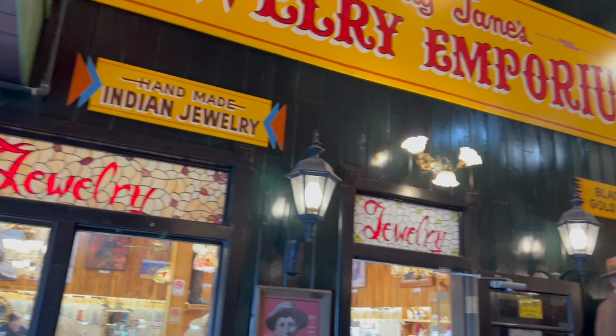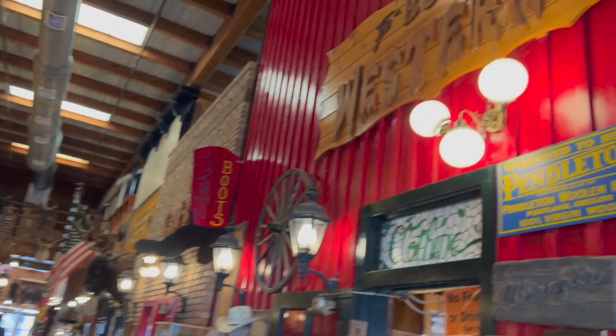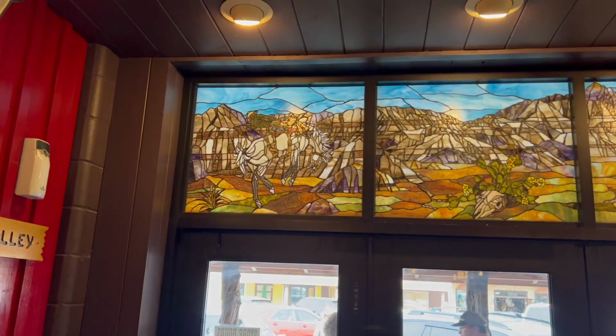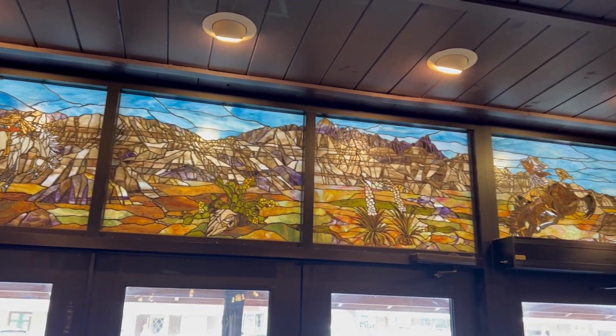Now this reminds me of St. Augustine, doesn't it, Kay? It's really cool. This is all indoors, but all the storefronts are like building fronts. This is very cool. Oh wow, the stained glass window. I almost missed that. That is gorgeous.